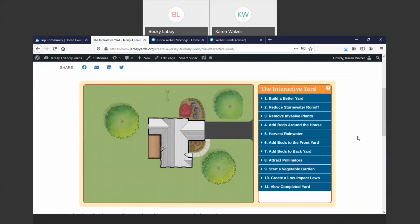Now this page I feel would be especially useful in a school setting with students, because they would be able to practice the 8 steps by using the interactive yard. I don't want to take too much time to go through it, but it starts with a generic New Jersey yard with a lot of lawn, a couple of planting beds, a few trees, but you can just look at that and say, there's a lot of places we could reduce this lawn size and add some plants that would be healthier for the environment.